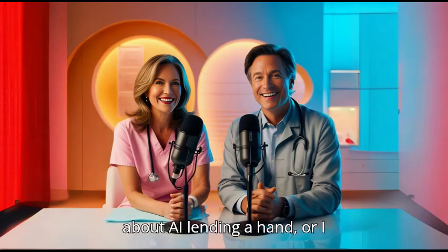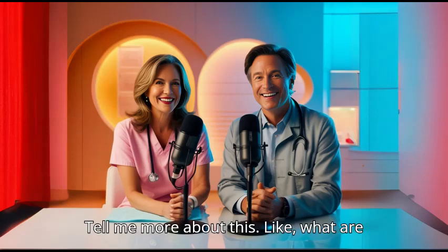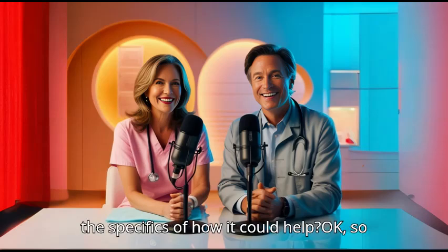Okay, so we're talking about AI lending a hand, or I guess an algorithm, to radiologists. Tell me more about this. Like, what are the specifics of how it could help?